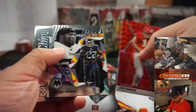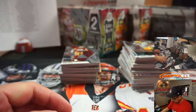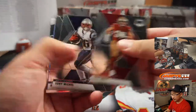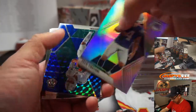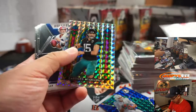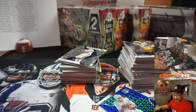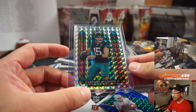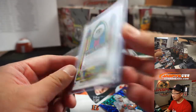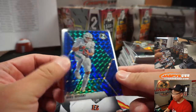There's Len Dawson, red, not numbered, but of course will ship. Nice Patrick Mahomes, MVPs. There's Adam Vinatieri silver. And there's Mike Gesicki to 99. And a Gardner Minshew stained glass. Nice. Those stained glasses are nice. That'll be for who has the Jaguars and pick your team six? That'll be Joseph Matthews with the Jags and six. And the Mike Gesicki will go to the Dolphins. Corey.